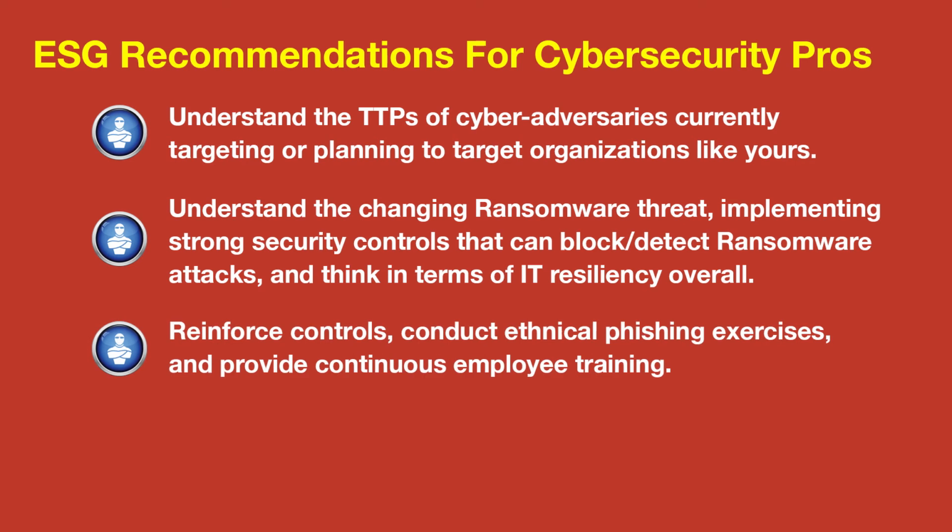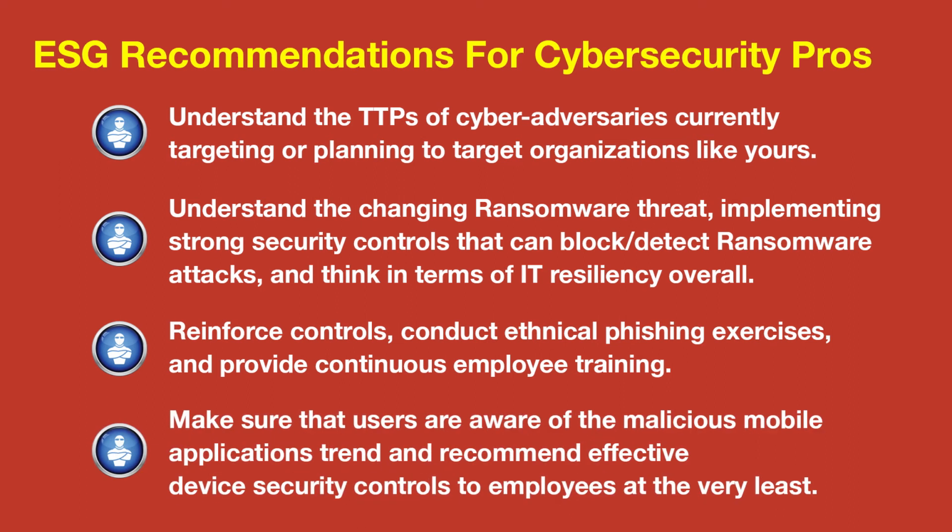Number 3, since phishing attacks are often used at the start of a cyber attack kill chain, it's worthwhile to reinforce controls, conduct ethical phishing exercises, and provide continuous employee training. And number 4, we're seeing the bad guys move to where the action is. In this case, malicious mobile applications. Make sure that users are aware of this trend and recommend effective mobile device security controls to employees at the very least.